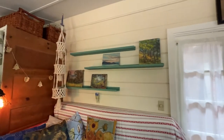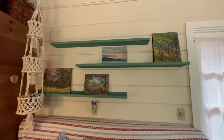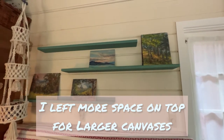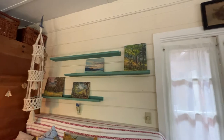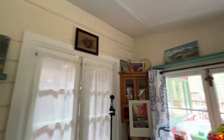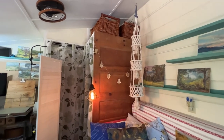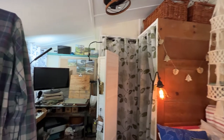Up above here, you will see I've put in these really wonderful shelves that hold my wet paintings or paintings I want to think about and display for a while. I've also got a shelf up here. I've got some storage. I used an old vintage door to make the closet bigger and have shelves in here.